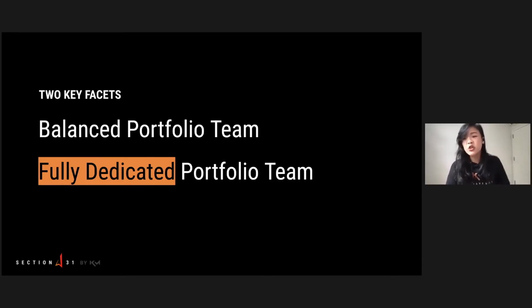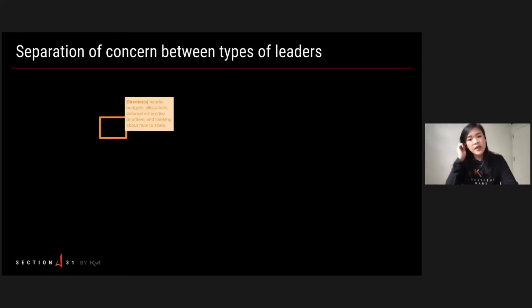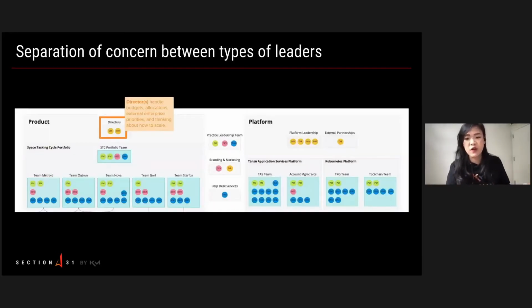But in my experience, good portfolio and product leadership is often an afterthought in a leadership structure. And leaders are often stretched thin across many different types of responsibilities. You might have the same leader responsible for hiring, also setting product priorities. Here's an example of how our different leadership functions were organized.